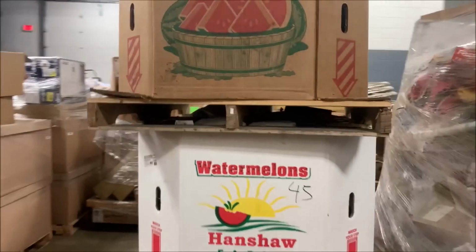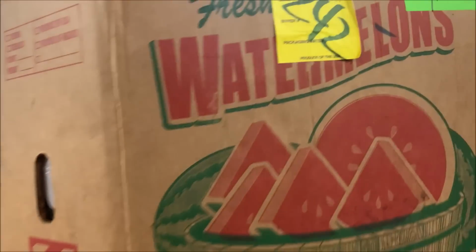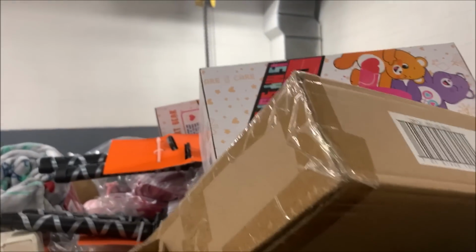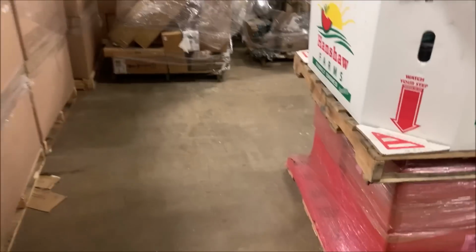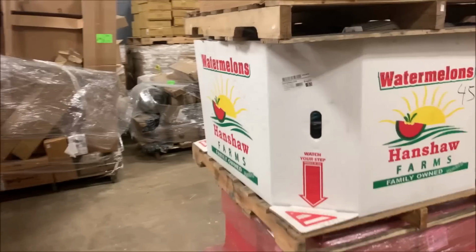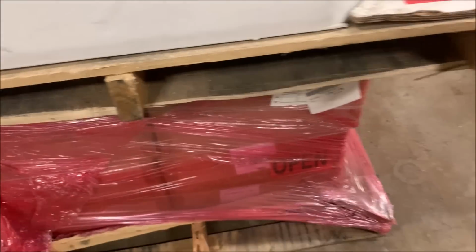All right, now let's walk over here. We got three more Target mixed pallets. I paid $250 for that one. You can see a bunch of toys up there. This one over here, you can see I created like a maze for myself so I can get in here and get these pallets out. This one here cost me $200. Some toys, some bedding. Oh, this one here, I couldn't believe I got it so cheap. It's $100 I paid for this pallet.